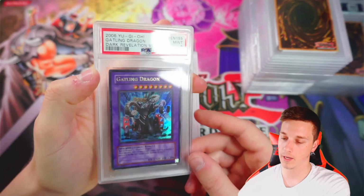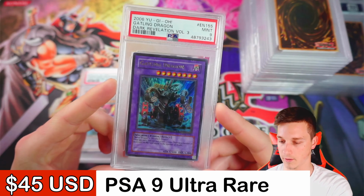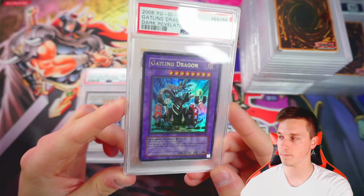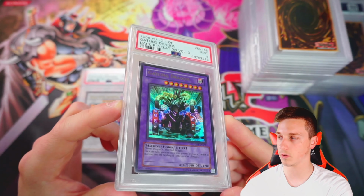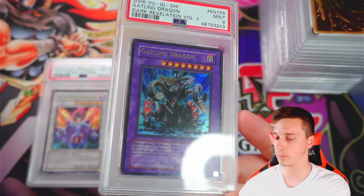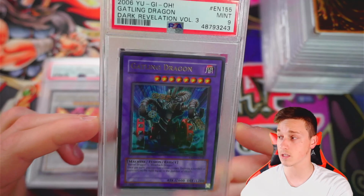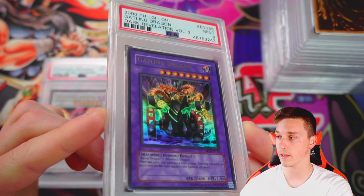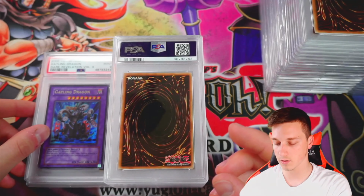Next up, we have Gatling Dragon. This is a card that I pulled out of a random pack a long time ago from Dark Revelation 3 on the channel. It's just a really nice, beautiful looking card. In fact, let me just try zooming in on these a little bit so you're actually able to see how these slabs look under the lights. Because the lighting's quite good, but you can't really see them. There you go, look at that. Gatling Dragon. That's a 9, not too shabby, not too bad.